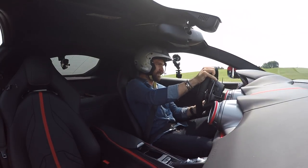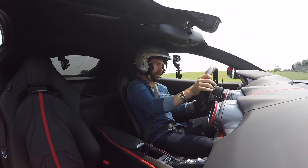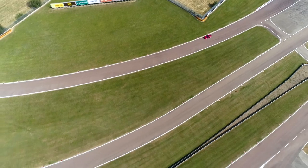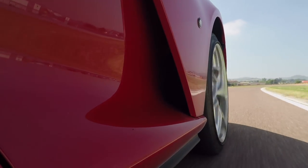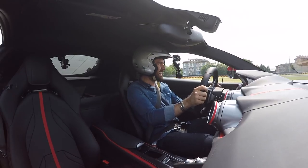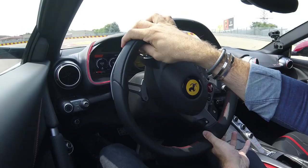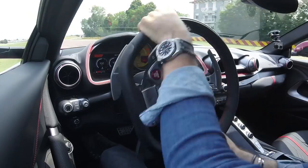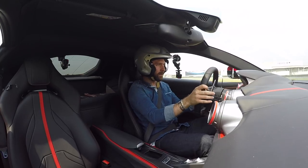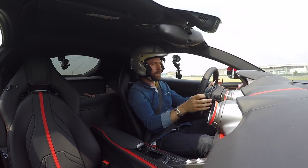This is their fifth generation side slip angle control, SSC5. It was originally launched on the Speciale, and the fact that they can apply it to a car that is a touring Berlinetta is out of this world, fabulous. What a wonderful thing.